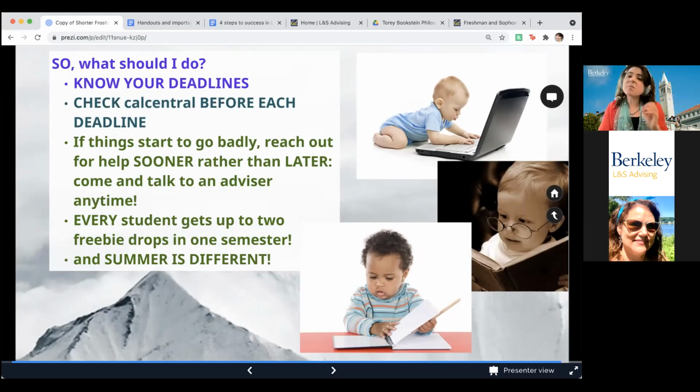Check your Cal Central before each deadline. Make sure that you're enrolled in what you think you're enrolled in. If things start to go badly, we just encourage you to reach out for help sooner rather than later. Come and talk to an advisor anytime. We are delighted to help you.